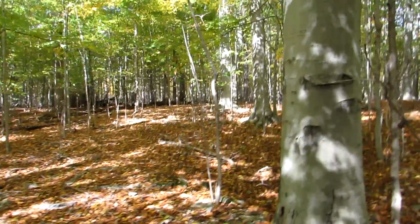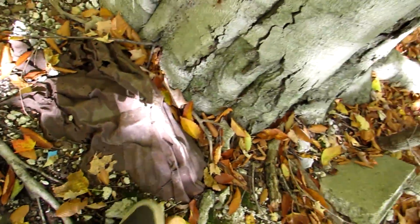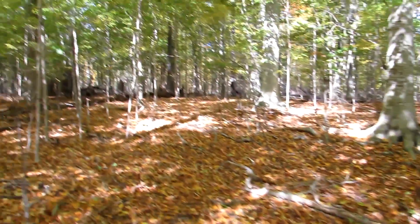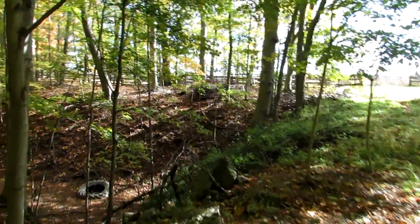There's like a little bit of a concrete foundation. Oh, look at this. It's like an old barrel smushed and buried into the ground. A little bit of a foundation piece of some kind here. But yeah, that's it. It's not really a trail. It just comes in and over this spot here. In which case, there's not really anything to see.